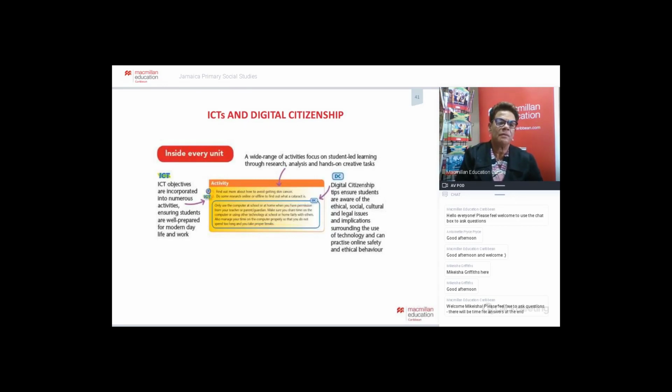ICT and digital citizenship. Inside every unit, ICT objectives are incorporated into numerous activities, ensuring students are well prepared for modern day life and work. A wide range of activities focus on student-led learning through research, analysis, and hands-on experience. Digital citizenship tips are given to ensure that students are aware of the ethical, social, cultural, and legal issues and implications surrounding the use of technology and can practice online safety and ethical behavior.